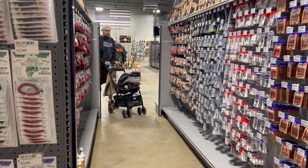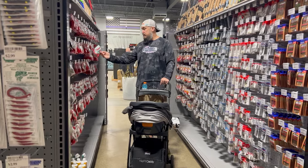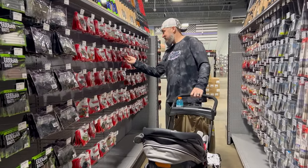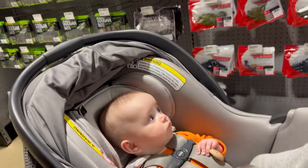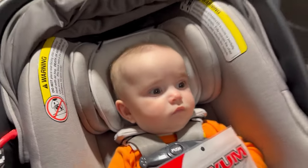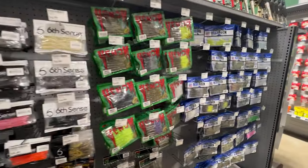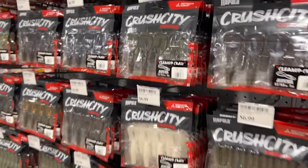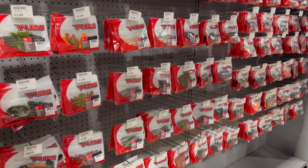They got a pretty decent terminal tackle section, and of course, the classic, Yum Dingers. We got our favorite color here, and we let Phoebe check some of these out. They got a full lineup of the classic Yamamotos. They've even got Venom and some Blue Rock baits. Crush City has got a couple of end caps full of crawls, paddle tails, and all kinds of trailers. And of course, the gigantic Yum section is in full effect.